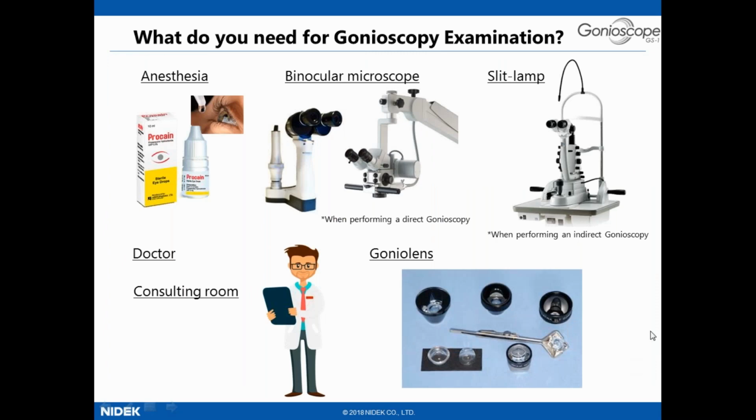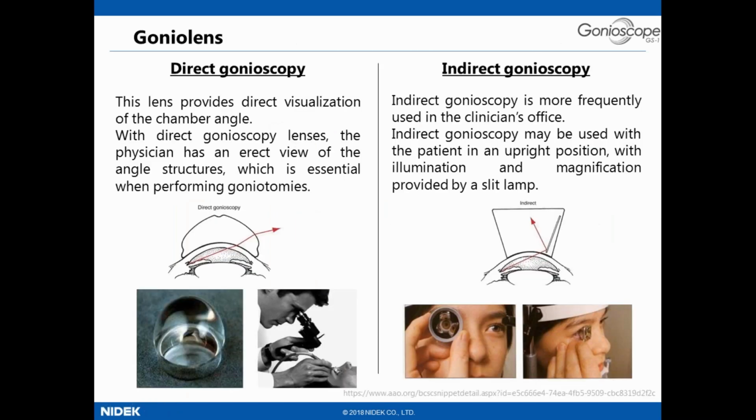Here are some of the items that you need for gonioscopy. Of course we need the anesthesia because we're going to be contacting the patient's cornea, and also a slit lamp, the gonio lens, and of course the doctor in the consulting room. As you can see, we have different types of gonio lenses to do the gonioscopy. And from the next slide, I'm going to explain a little bit about the gonio lens.